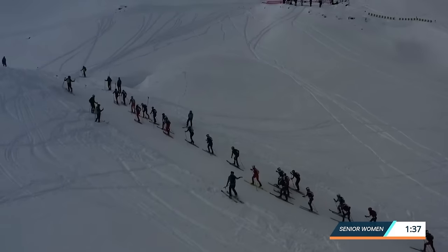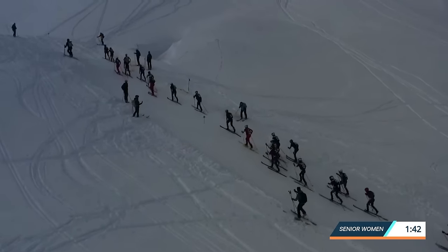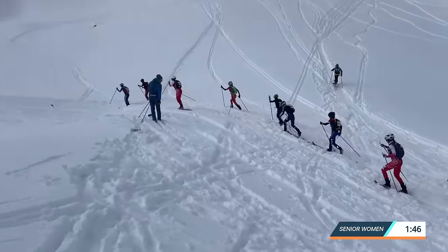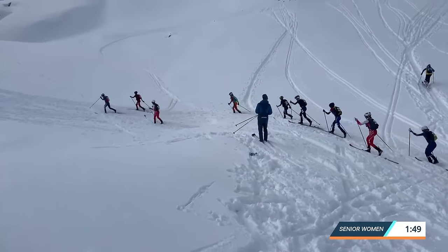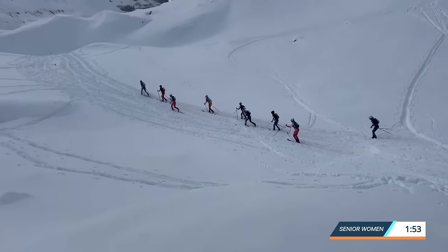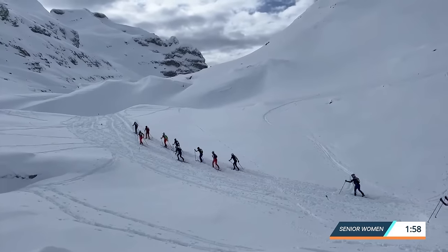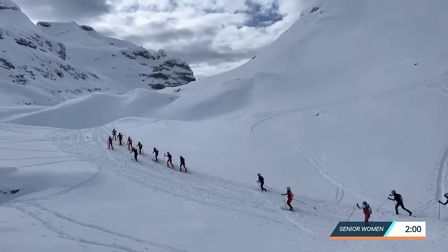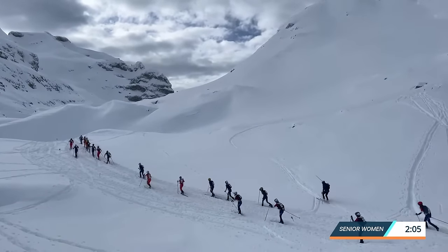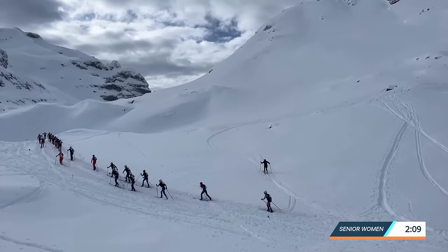As we keep an eye, I'm hearing that there are results for the younger categories, but unfortunately we don't have the split times. In short time we'll be able to tell you what is the result of the U18 women, U20 women as well, and the U18 men have already finished the race. Sorry, there's a lot happening in Flaine today.